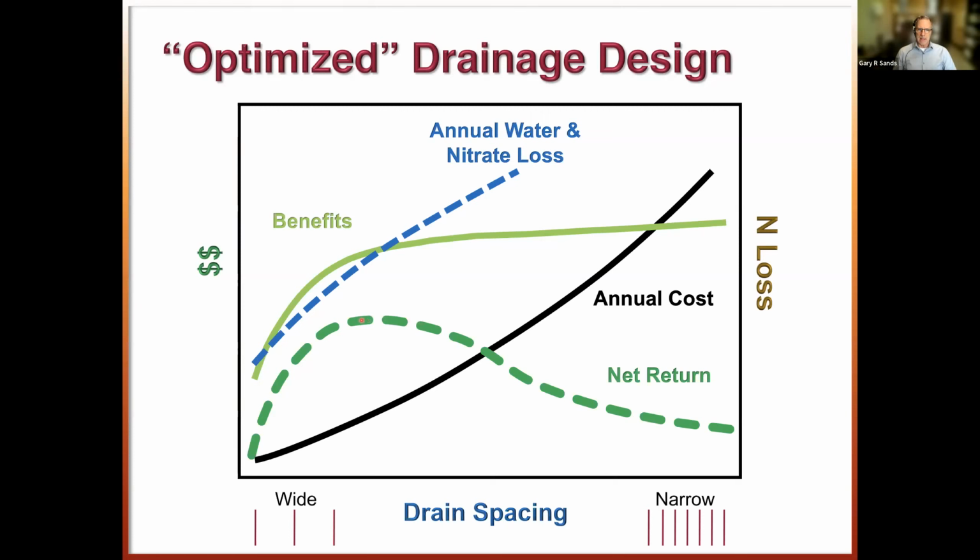And so, whereas I think in years past, it was thought of as good practice to err on the side of having maybe a little bit more drainage than one might need, now, when we factor in the environmental cost, I think it behooves us to operate as much on the left side of this net return curve as possible. So if I have a flat net return function here, I'd much rather be over here on this side of it than over here on this side, simply because of the environmental cost.